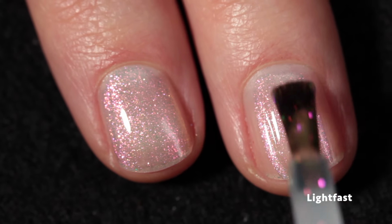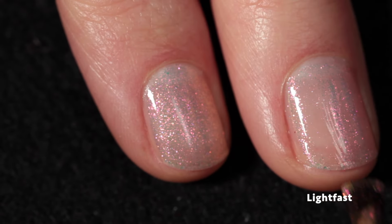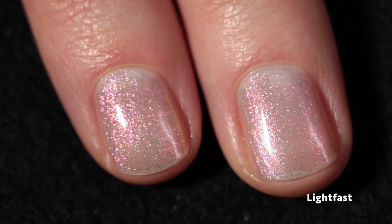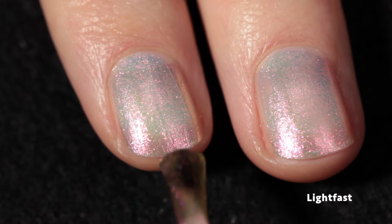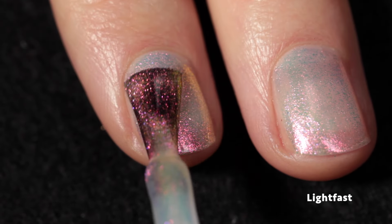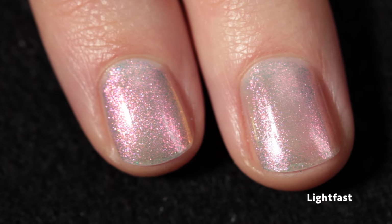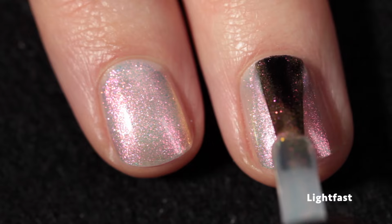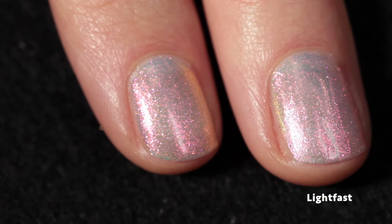Out of the bottle, this one has great opacity for such a light shimmer. It's very even in its application and of course incredibly shifty, which means even though it's on the sheer side, there are so many shifts it will obscure most of your nail line. And as some people have pointed out, I don't have any staining on my nails, which makes it very easy for me to wear sheer colors like this.